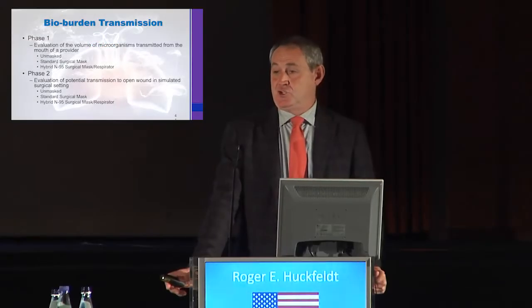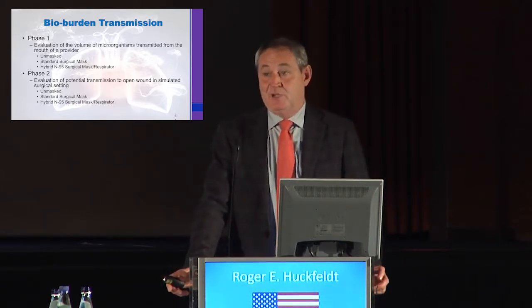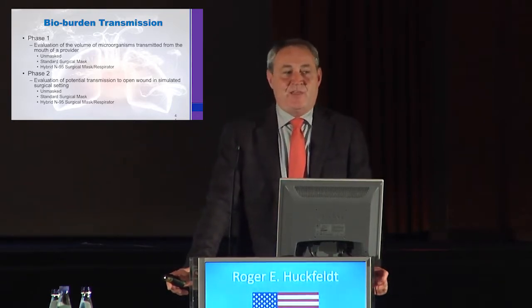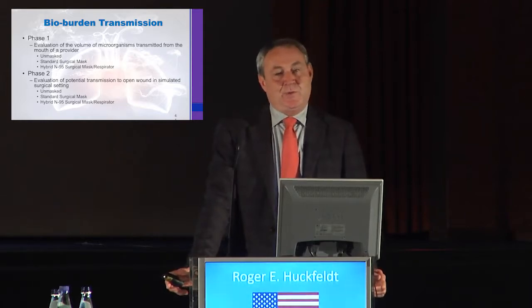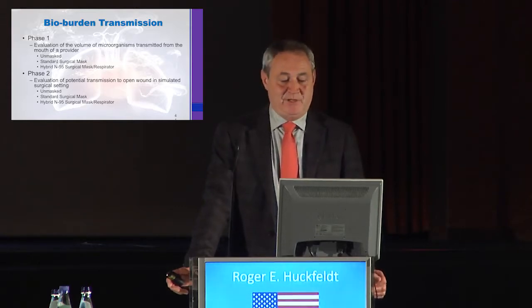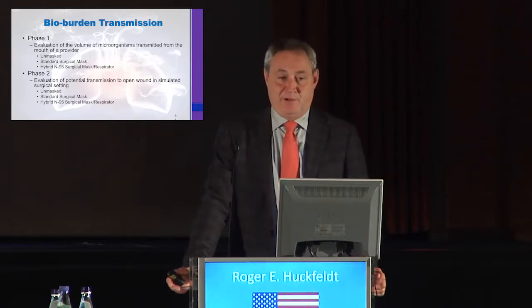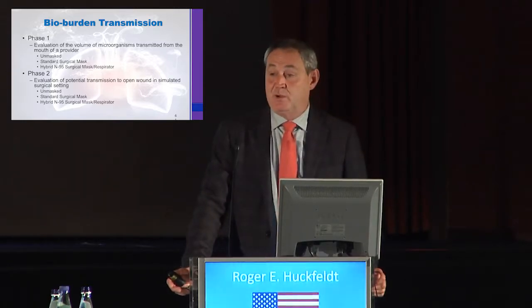A standard surgical mask, the kind that's the blue mask off the shelf, that's designed to mostly keep me from spitting big wads of chewing gum basically into the patient, and a true N95 respirator mask that we knew was wearable.